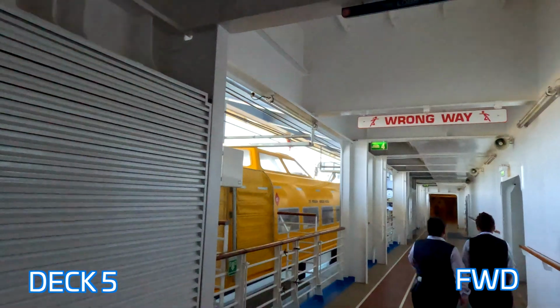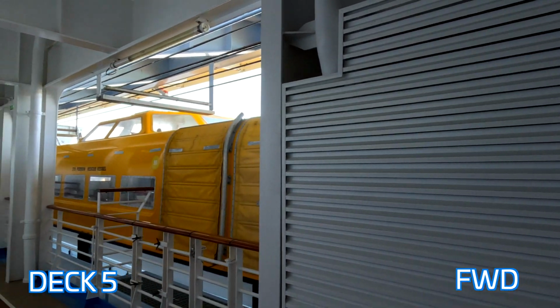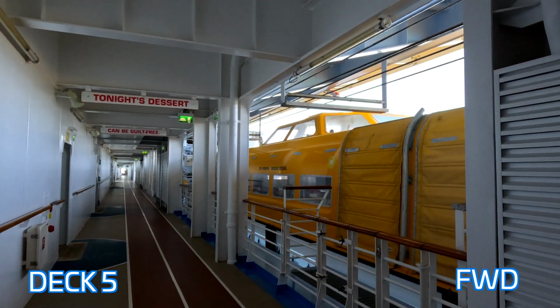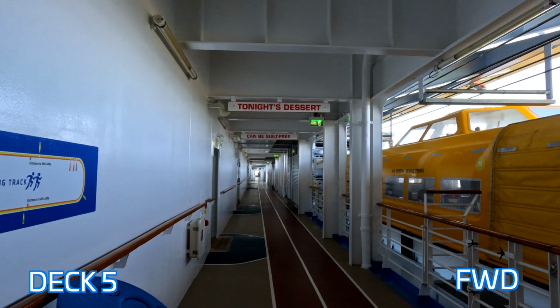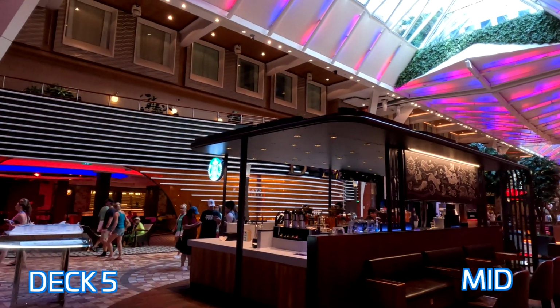Anyways, we're going to move on to the outdoor section of deck 5. As we take a look at the jogging track, there's a few places throughout where you can kind of see out, but not really great views unless you're all the way in the back. But then we're going to go back inside to deck 5.